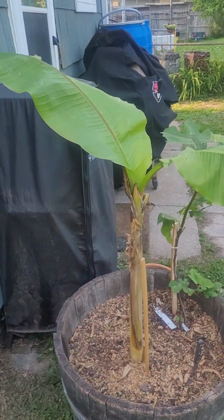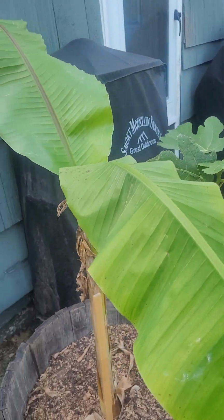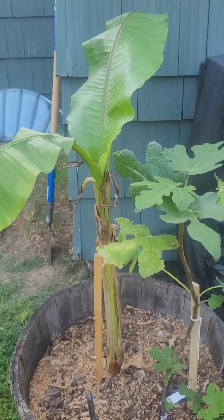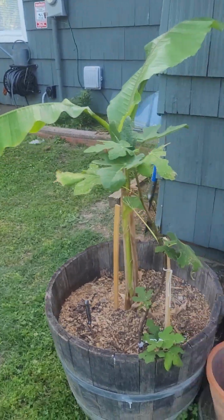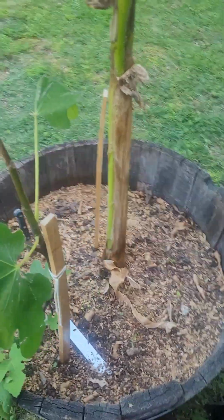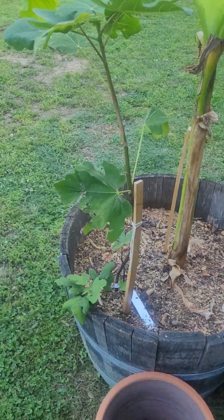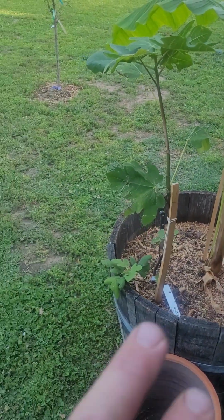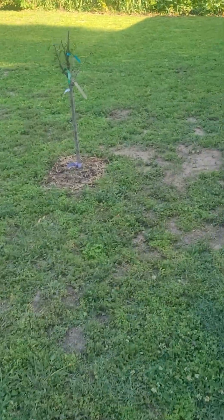Here's my banana tree. It has grown. It has died. It wants to live, so it just can't decide where it wants to live. And then I put this fig tree in here just because I didn't have any place to put it yet. So this is a cold hardy fig tree that I'm looking for a home for currently. But I just threw it in there just for now, so I didn't have to worry about it so much.